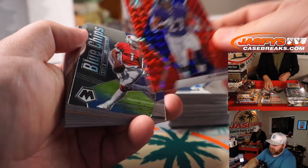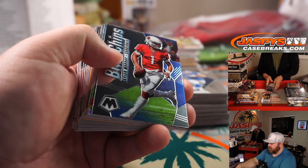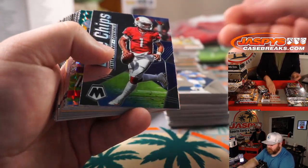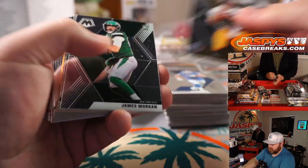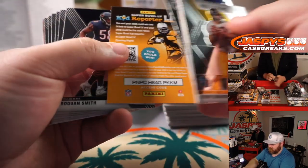J.K. Dobbins. The Hobby Red is not numbered. Choice Red is. But J.K. Dobbins is for the Ravens and James Ferguson. Kyler Murray, Cardinals, Ryan Frank. In it to win it, Tom Brady, Buccaneers, Will Comstock. Chase Young, Washington, Bernard Samuel.